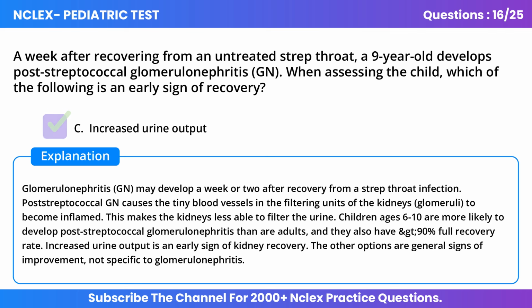Children ages 6 to 10 are more likely to develop post-streptococcal glomerulonephritis than are adults, and they also have a 90% full recovery rate. Increased urine output is an early sign of kidney recovery. The other options are general signs of improvement, not specific to glomerulonephritis.